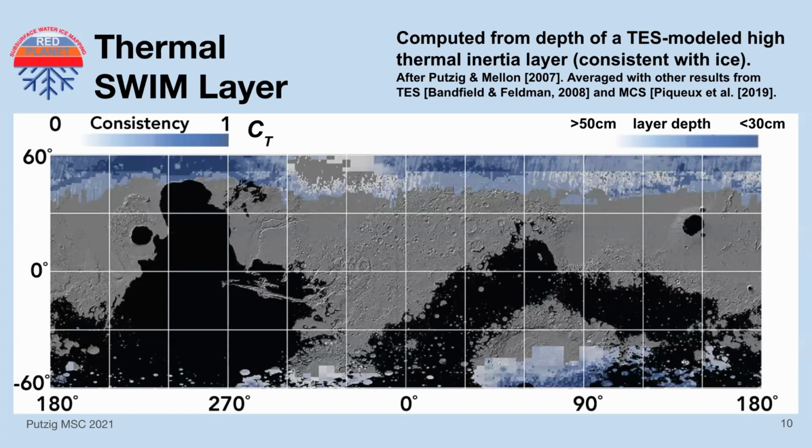So this is from the thermal data. We use the thermal data from TES and other instruments to establish a depth to potential ice. We averaged together the results that we did on the SWIM team together with that of prior workers, using the thermal method like I showed earlier, to come up with a consistency value for ice in this zone of about 30 to 50 centimeters depth. And this is how it maps out across the planet between plus and minus 60 degrees using our techniques. So the deeper shades of blue indicate greater consistency with the presence of ice. The whiter end here is going towards that agnostic 0 value where we're not really sure if the data set is telling us much about ice.